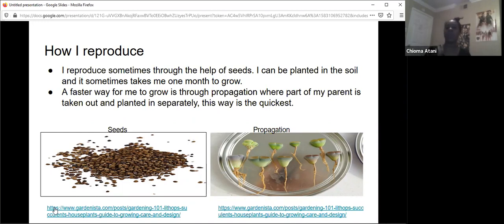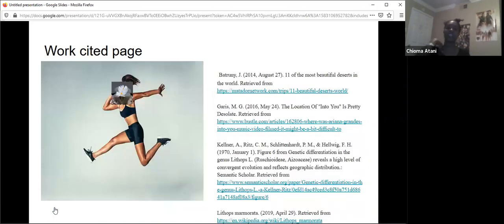Propagation is just basically planting me from my parents. So in this case, a part of my parents can be cut out and then planted in a different area, and I can just start growing from there. And I'm really simple. I just start germinating. So yeah, that's all you should know about me.